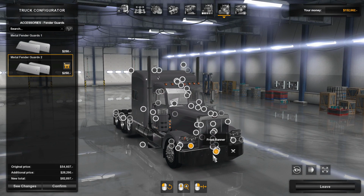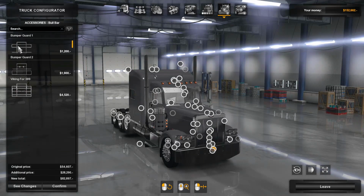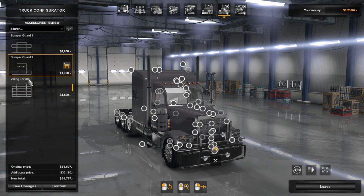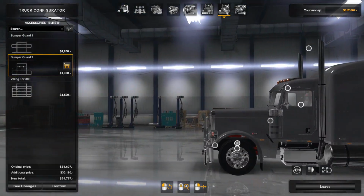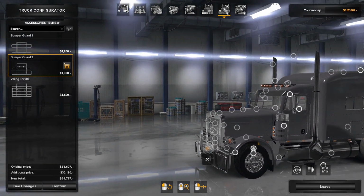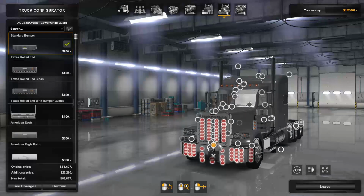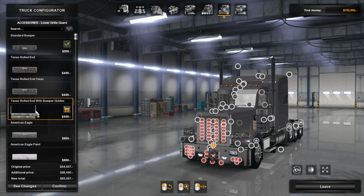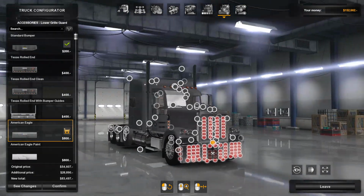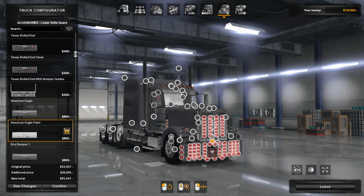There's just so many options. We don't need anything for the front banner. Bull bar. I was debating over sticking a bull bar on it. And that kind of looks cool. But I think we're not going to do a bull bar for now. Lower grill guard, so like front bumper. It's kind of hard to tell though what they look like with all those dots.